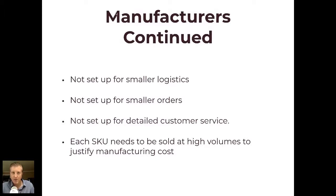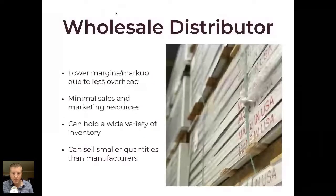And so that brings us to the distributor. A wholesale distributor usually works regionally, so they're also working off of that commodity pricing. They do not have the same amount of overhead because they have minimal sales and marketing resources. They may have a showroom, but usually they don't. They can hold a much wider variety of inventory, so they can manage smaller orders. Now they're down to pallet size as opposed to 8 pallets per order. They're selling mostly to other flooring professionals, whether it's retailers or sometimes contractors. It depends; each one's a little different.